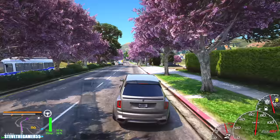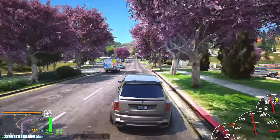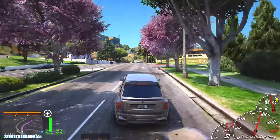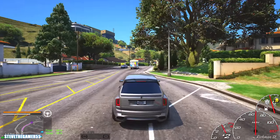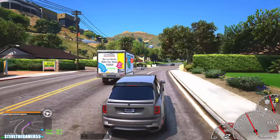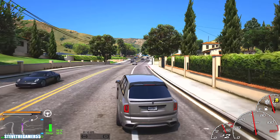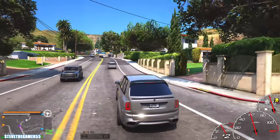Which one would you pick? I mean, personally, I would pick the Urus, but I'll let you guys. This is the Mansory kit version. Think about it for a second. The Mansory kit version of this car is most likely way more expensive than the Urus for sure. But which one would you guys pick, man?